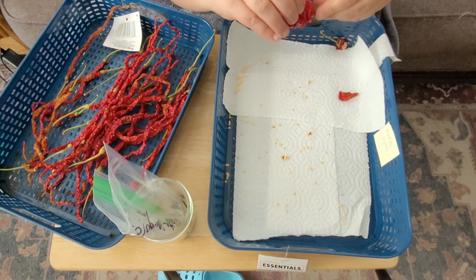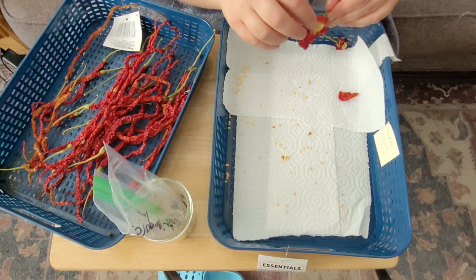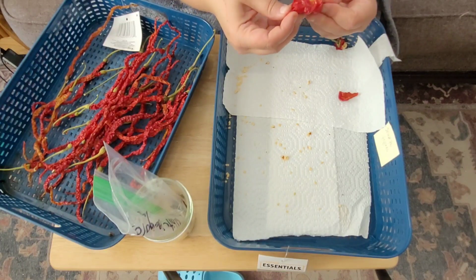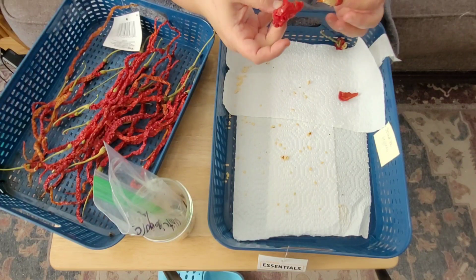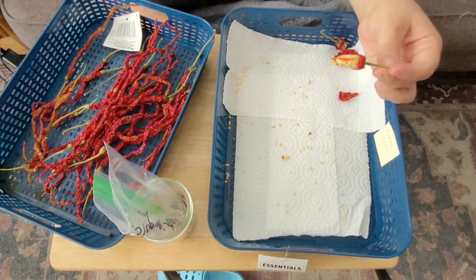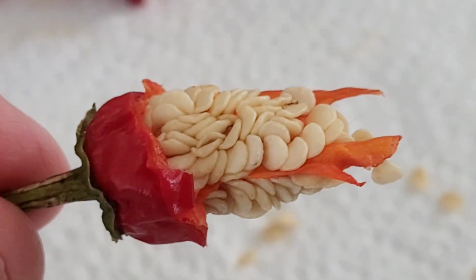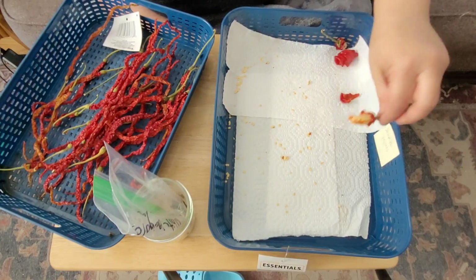and take the flesh off from around it. Especially if, oh yeah, there's some heat there. I just licked my finger. Especially if you don't have time to put on gloves, or you just don't have time to go through the entire thing, you can literally just take off the skin around it and set it out like this and let it dry. They will dry faster if you can take them out and separate them on the paper towel.